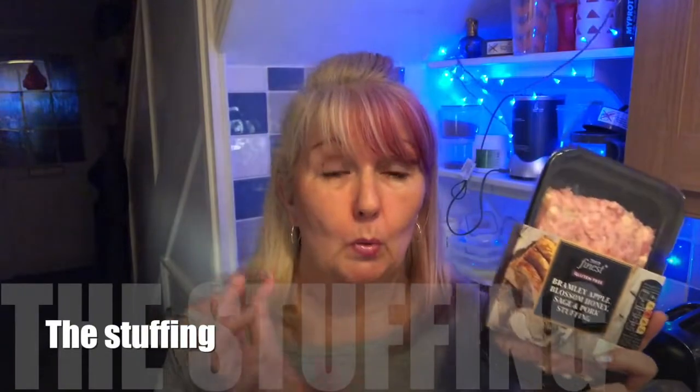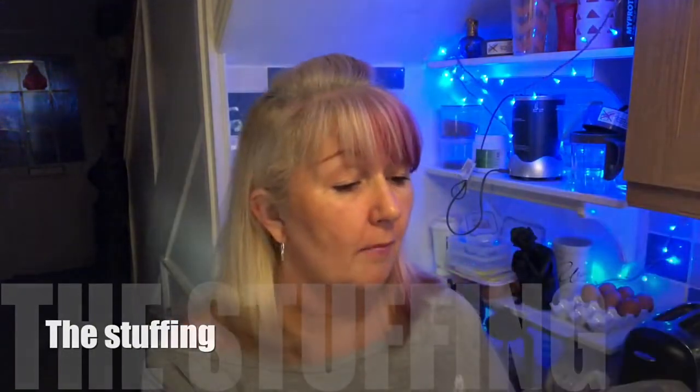Let's see what their cooking instructions say. Actually, you can't cook it from frozen. It is pork meat, so you do have to be a little bit careful. If you want to use this whole block, you put it in the oven and cook it for 45 minutes on gas mark 5 or 190 degrees. If you want to make it into balls, that cuts the cooking time down to 20 to 25 minutes.